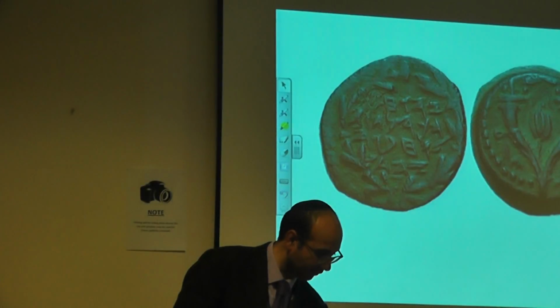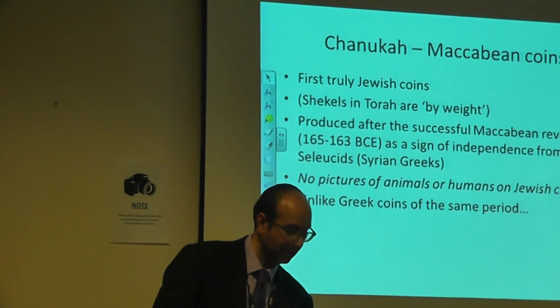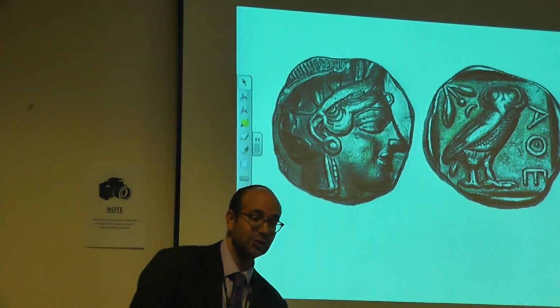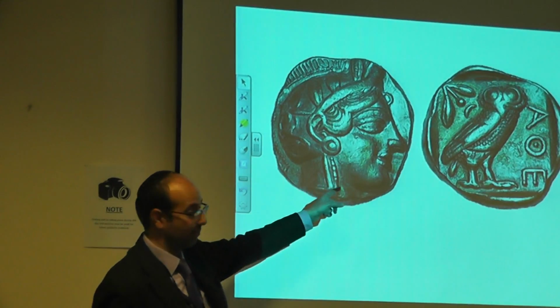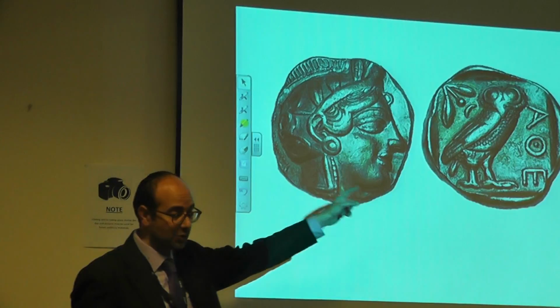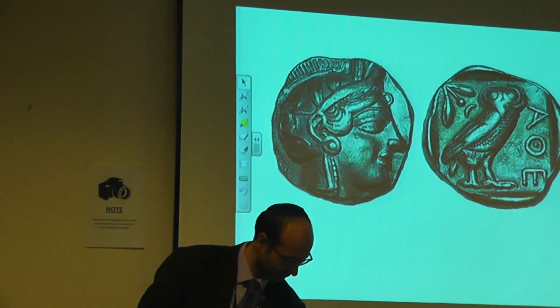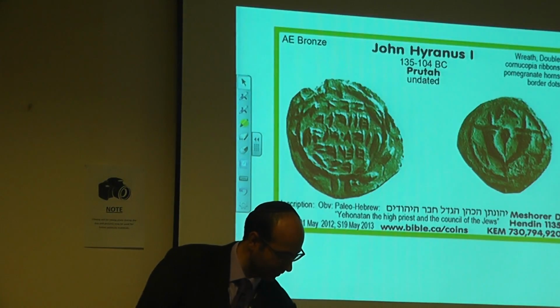And these Maccabean coins are the first Jewish coins that existed, and there were never any pictures of animals or people on them, unlike the Greek coins, Athena of the same period, and the olive, and so on. Right? Theirs all have pictures of animals and people on them, or gods. Ours don't. Fundamental difference. That's what the coin is. It actually has a word in it. Yohanan, the high priest, Council of the Jews, that's who he was.